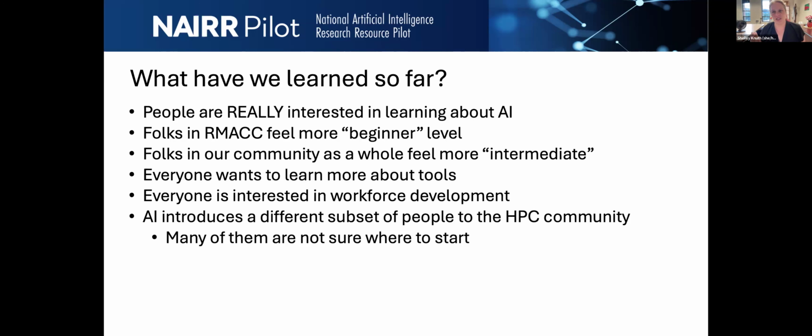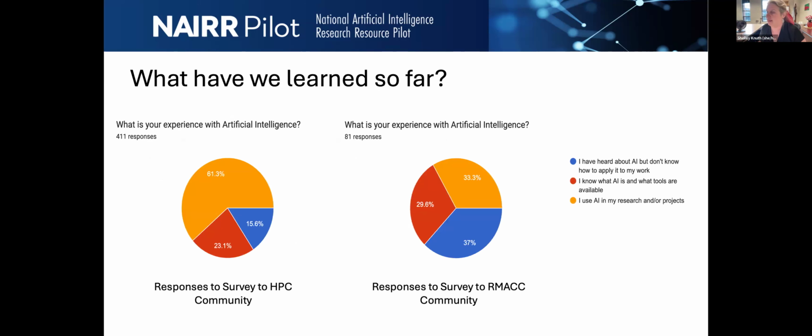It also introduces a new set of folks to our community in high performance computing, which is really great because when we did the workshop in April, there were a lot of folks who had never heard of high performance computing. They had never used a supercomputer before, and they were there because they were interested in AI. We had them doing some things on a supercomputer, and that's part of folks' individual growth patterns as well, so that they're growing their skill sets.